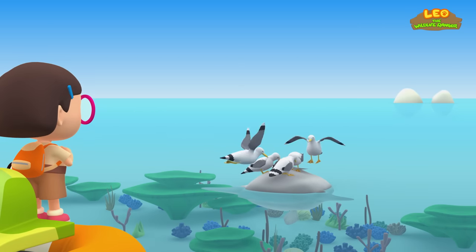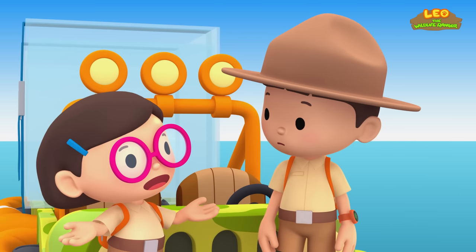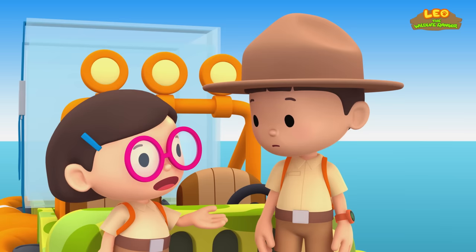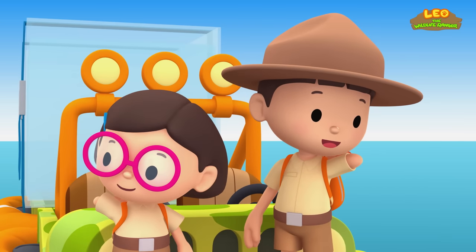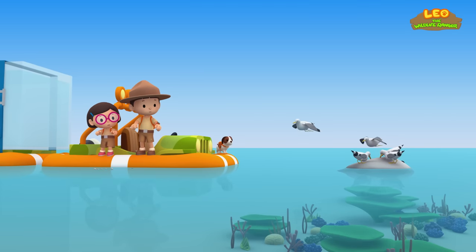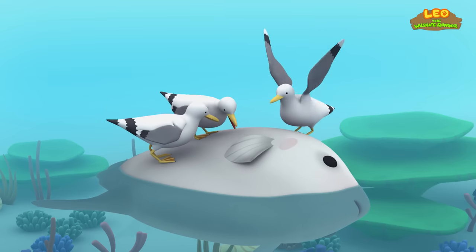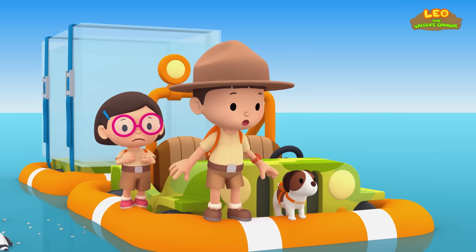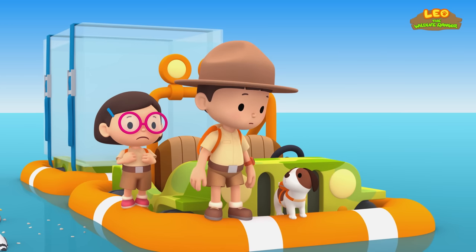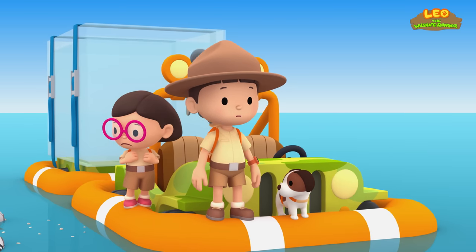Now there are more seagulls. Let's throw out some breadcrumbs. Maybe that will distract the seagulls. Yes, let's try that. It doesn't work. Katie and Hero, let's take out our propellers and chase these seagulls away.